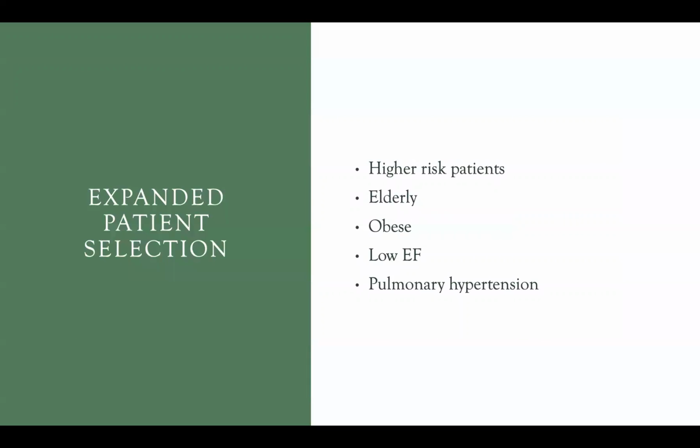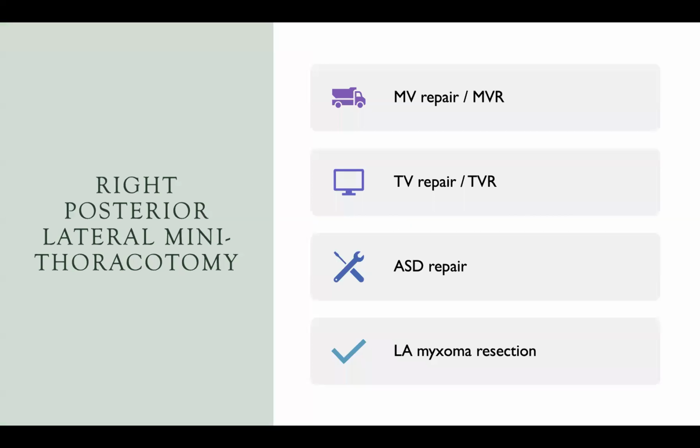Well, first of all, there's no doubt that our patient selection is now expanded. Once upon a time when we were cherry picking lower risk, younger patients who were anatomically easier to look after, now we are into higher risk patients, those who are elderly, obese, people with low ejection fraction, even those with pulmonary hypertension. No longer am I restricting myself to people whose pulmonary pressures are relatively normal or only slightly elevated. Now I will take somebody on with a pulmonary arterial systolic pressure of 70 or 80, provided, once again, that their right ventricle is working well and they don't have other comorbidities that could potentially make them a non-operative candidate or at least a non-MIS candidate.